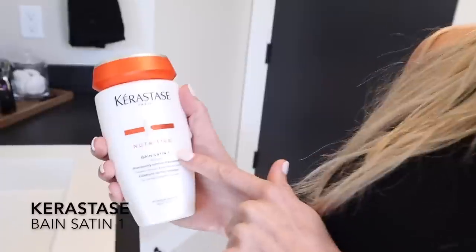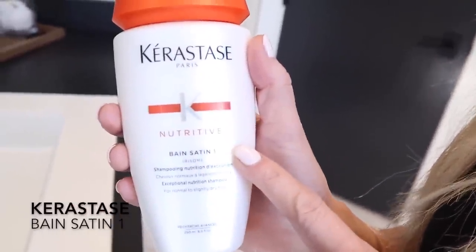Okay, so this is my current hair situation. I have been letting my hair air dry. I just got out of the shower, and this is what I've been using for my shampoo and conditioner. The Kerastase Bond Satin. Lovely.